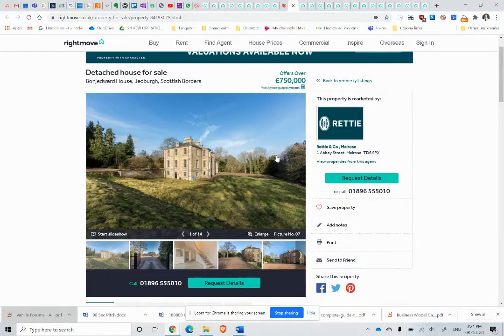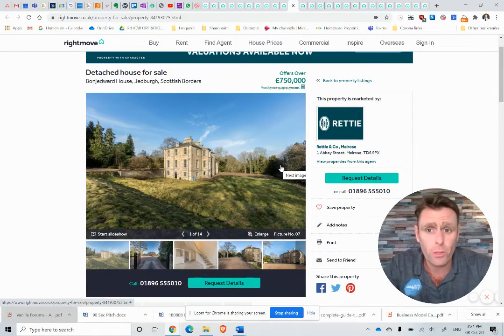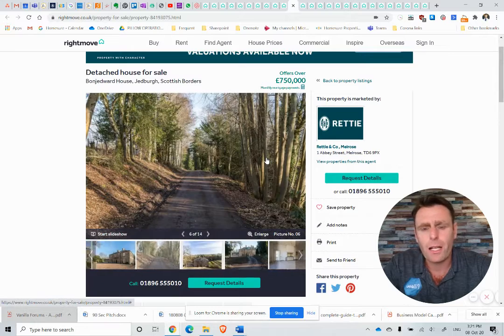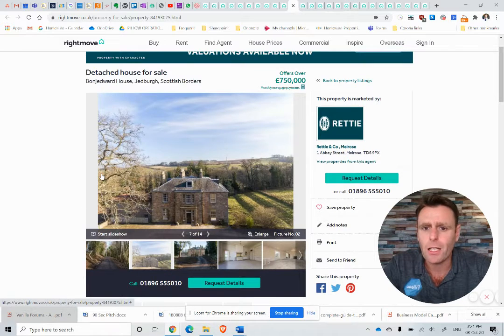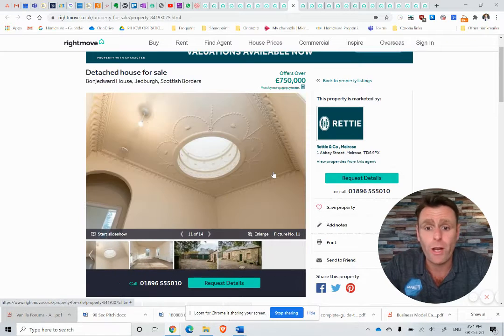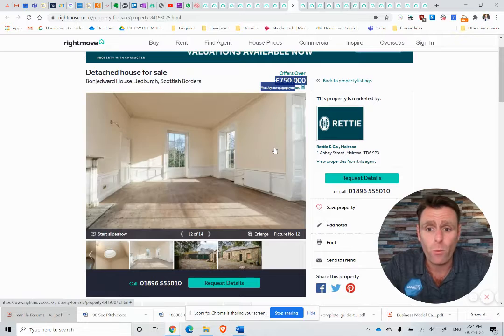Amazing. Love that. So 750,000, and again, we could definitely make something amazing of this. Look at that. So empty, blank canvas. You could make that amazing. I love properties with private roads in, totally in the middle of the country. Could make it secure. Lots you can do with that. It's massively cheap for what it is.